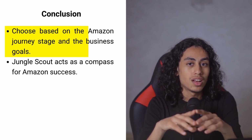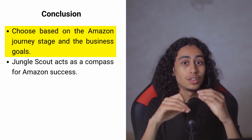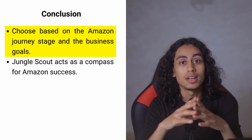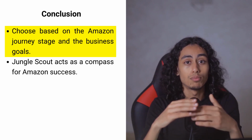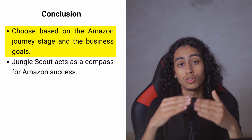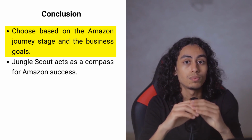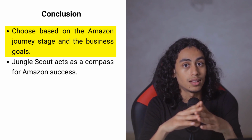So which Jungle Scout plan should you get? It really comes down to where you are in your Amazon selling journey and where you want to go. If you are just starting out, the basic plan is a great way to get your bearings. As you grow and need more from your tools, the Suite plan offers a great balance of features and costs. And for those running a larger operation or looking to scale quickly, the Professional plan provides the comprehensive tools and data you need to stay ahead.